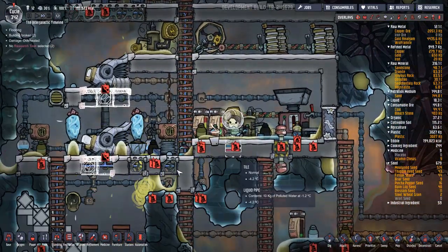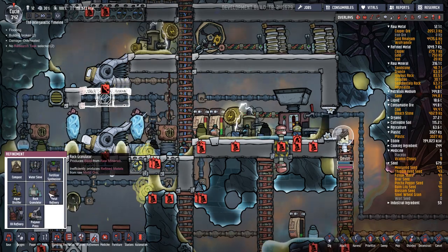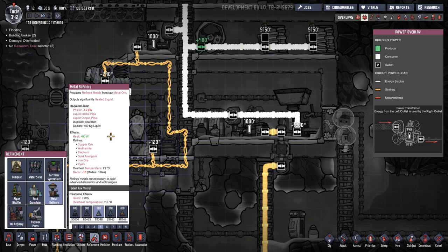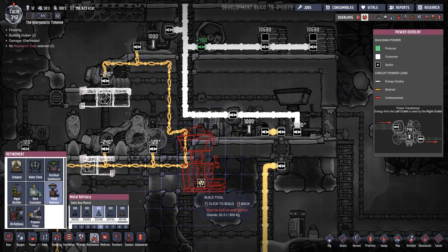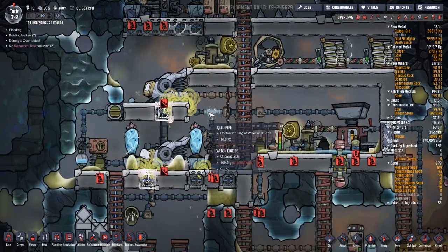Where is all this water coming from? Oh, was it that metal refinery? Does that drop out nasty water? I'd completely forgotten about that. Effects heat. Where is it coming from? Is it just things melting? I'm not entirely sure.